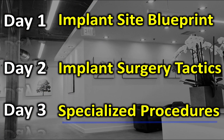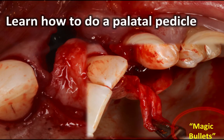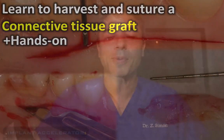Day number 3 is all dedicated to specialized procedures. These are the magic bullets that make the first steps more successful, more effective. We're going to learn about creating tunnels and enhancing implants emergence. We're going to learn about how to create a pedicle flap and harvest connective tissue. We'll have some hands-on as well.